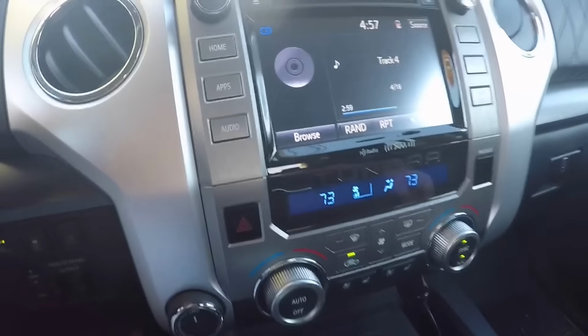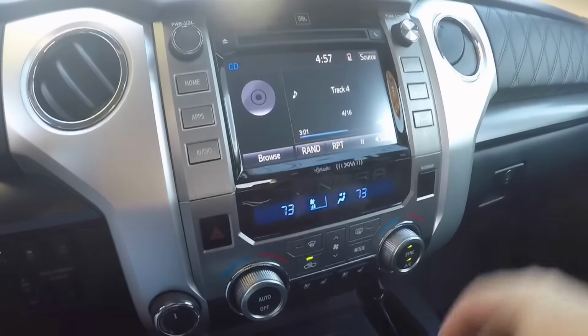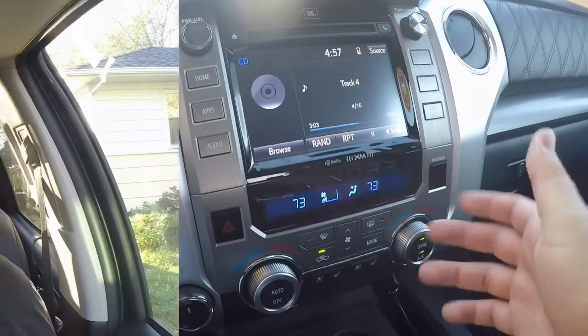All right, and here we are at the center stack. This is your infotainment, and this is your climate control. So that's a look at all the interior instrumentation that you're going to get with the Platinum. And it kind of varies from trim to trim depending on what you get. But there is one thing that pretty much really confuses people, and I get a question about it all the time, which is why we're doing the video today.